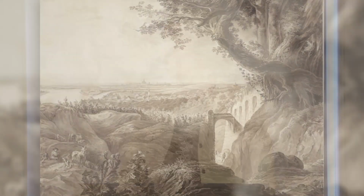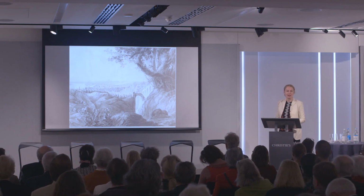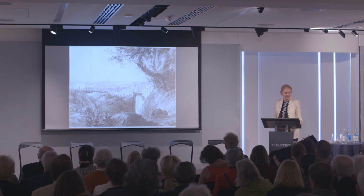And I would like to start with a view of Vienna by Josef Fischer. It's a sepia watercolor kept at the Albertina from the collections of Duke Albert von Sachsen-Teschen, the husband of Maria Theresa's favorite daughter, Mimi, Marie-Christine. And it shows a view of Vienna from Nussdorf, from one of the little villages outside of Vienna.